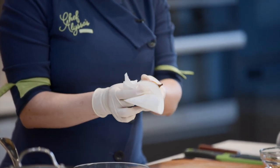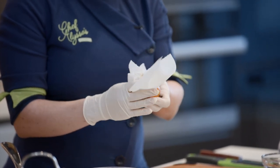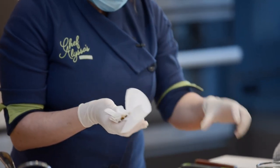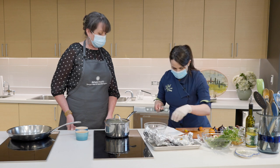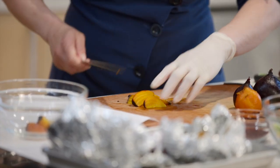So with them being nice and roasted, we're just going to take a paper towel and just kind of smooth out the skin here, and that comes right off. And you still want to do this while they're slightly warm, but certainly not hot right out of the oven. And I'm going to slice these up into little wedges, but you could dice them however anyone prefers.